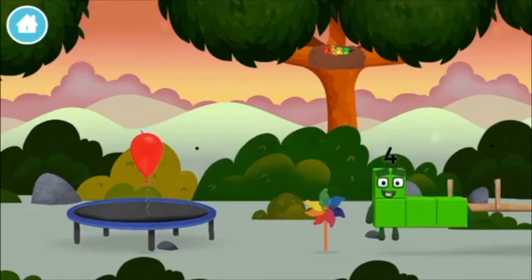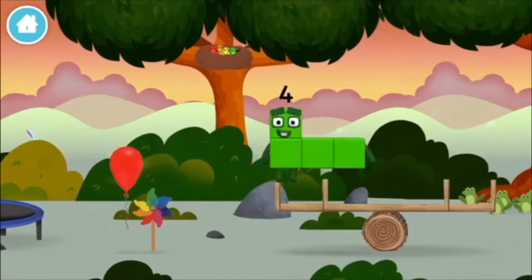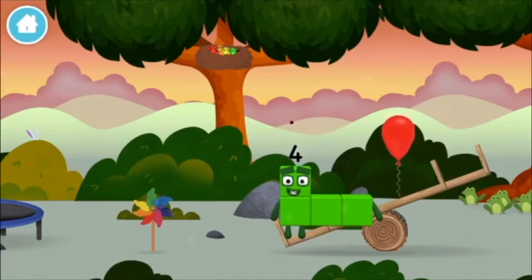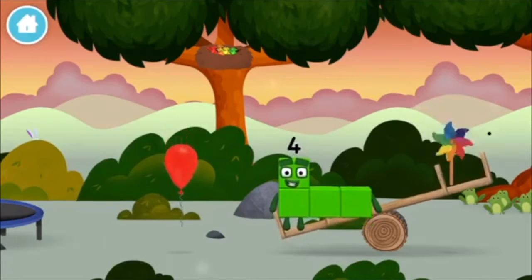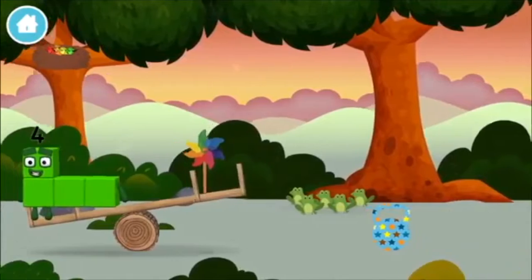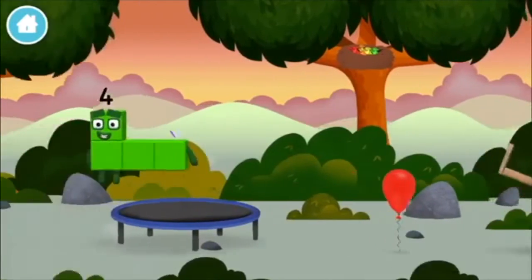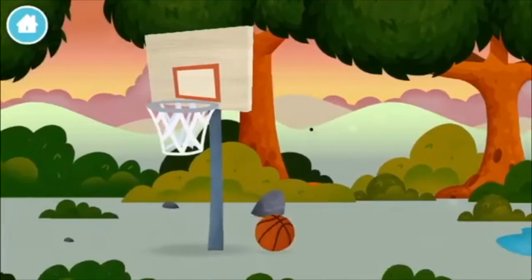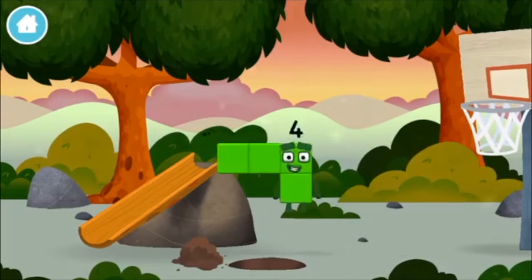You found a number block. A balloon. A windmill. A basketball net. Which number block did you find?